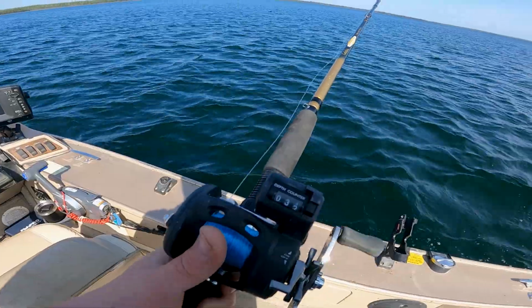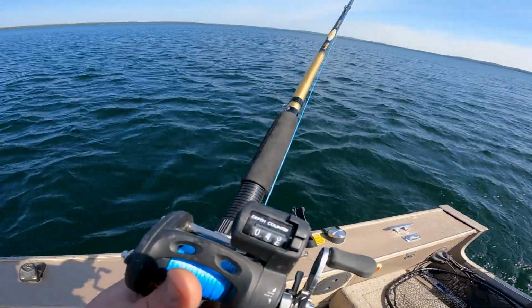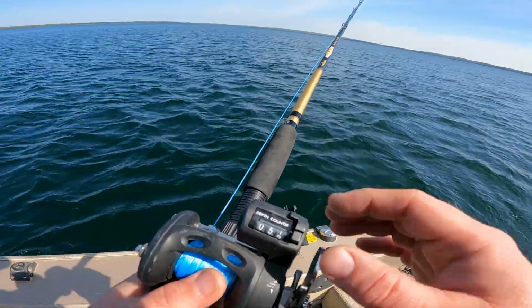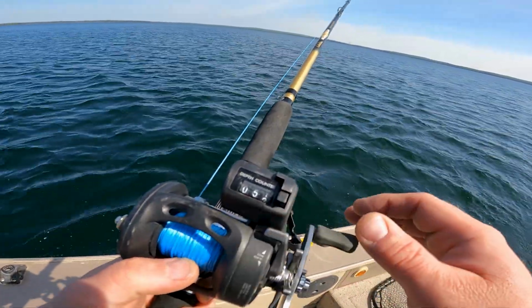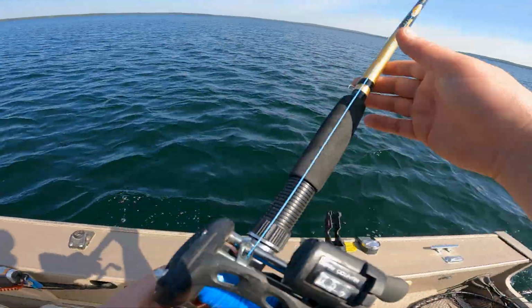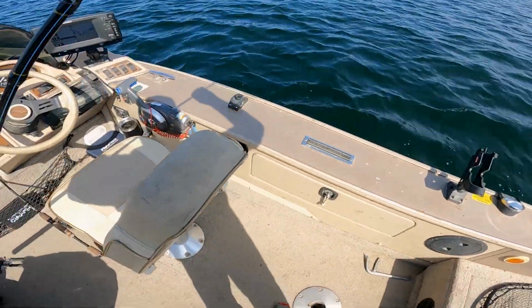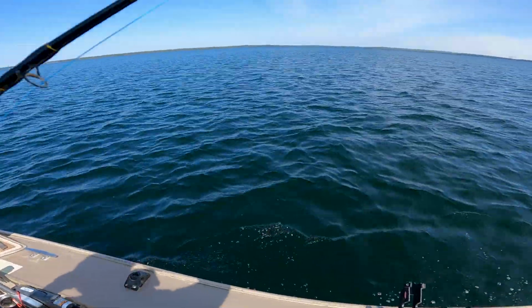I don't know if you can see that on my counter. I go down to about 50 feet on the counter there, I got just the hook on. And that's just my hook on my line.